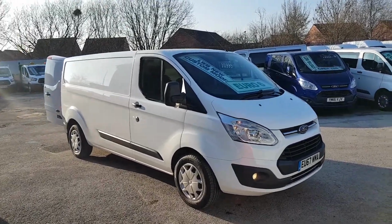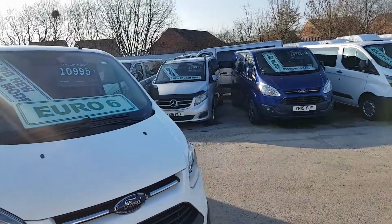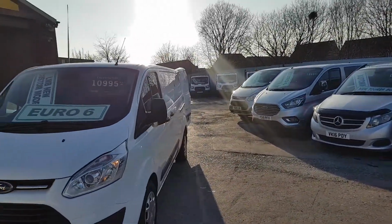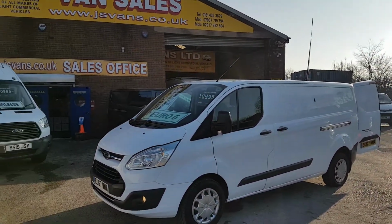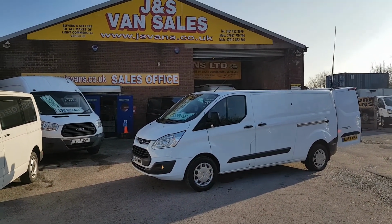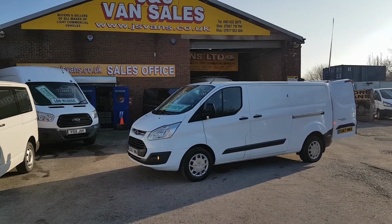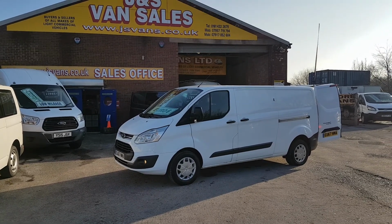These are the Ford Transit Custom Trends, long wheelbase, one owner from new. Nice spec on these vans, unusual spec on these ones. We've got two identical, same price. They're the T340s, better weight carriers, T340 with the bigger 170 brake horsepower engine. Long wheelbase, one owner Custom vans, come direct from lease.